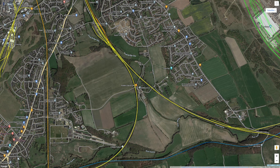It's quite an interesting area, and there's quite a lot of little bits of old infrastructure and whatnot dotted along the way, and a lot of history to go along with it.